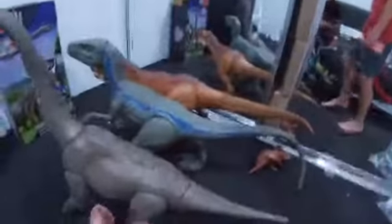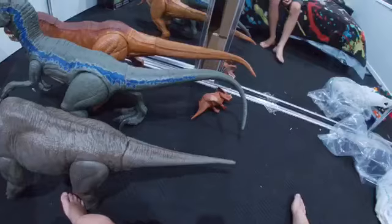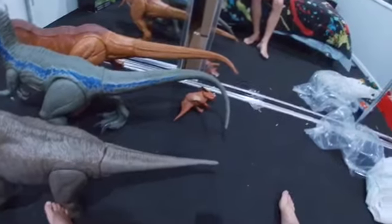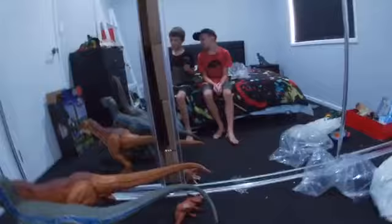Rexy doesn't have that much detail. But then you go to Blue, and then you go to Brachiosaurus. I reckon Blue has a little bit more detail. Brachiosaurus kind of would be a bit hard, but you got like a miniature in Jurassic Park. Blue, you don't really get a good close-up other than the puppet in Jurassic World Fallen Kingdom. Yeah, which looks the exact same.